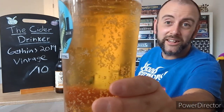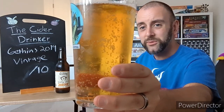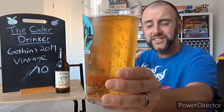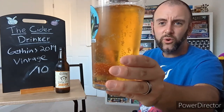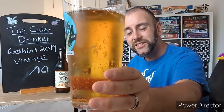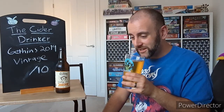It is lightly sparkling cider, as you can see. The colour is actually a lot lighter than I thought it was going to be. I thought it was going to be a really nice, deep gold, dark amber colour. But actually, that's a dark straw, light golden colour, to be fair. So, bit on the lighter side when it comes to a vintage, but is it lighter in taste? Well, let's get the smell first.